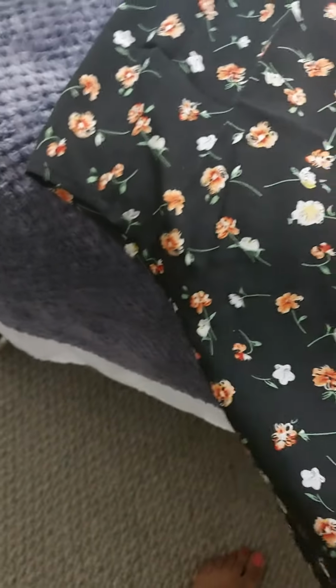This skirt is from Shein. It has like a high slit on one side, and these tank tops I got from Walmart for like $2.